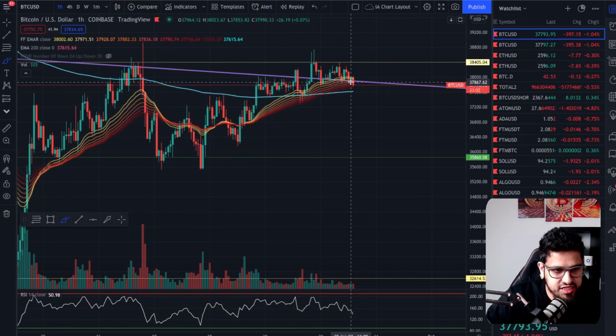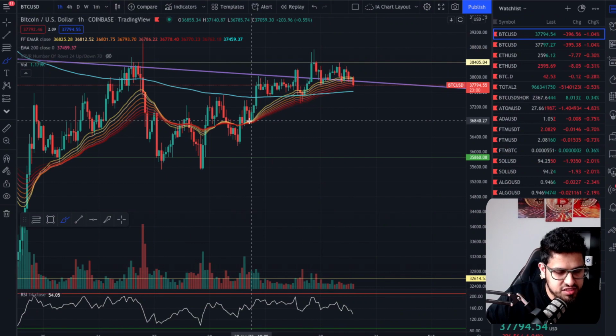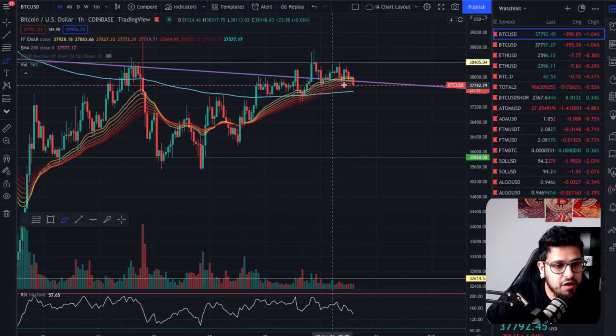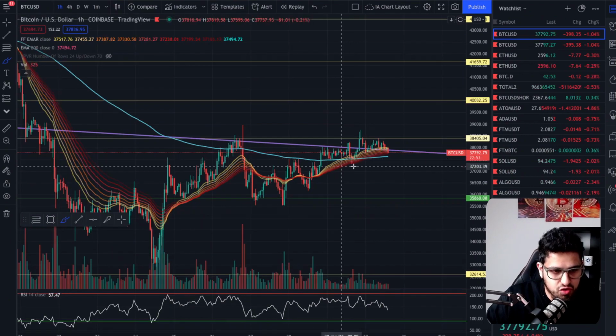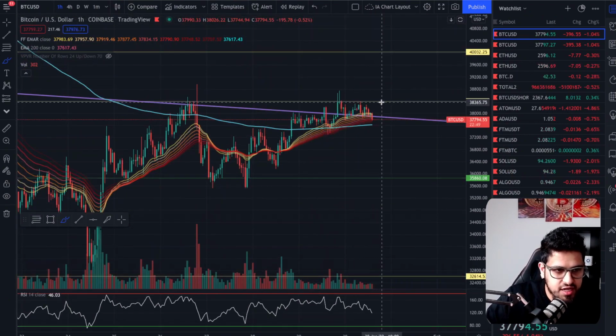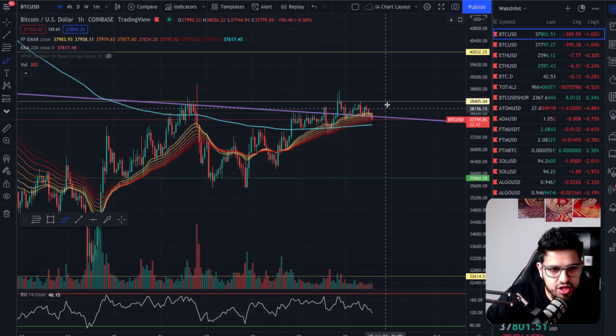And we ended up, as you can see here on the hourly, since we flipped here on the 28th of Jan, we've managed to stay above our EMA ribbon, which is good news. We're trying to get out of this rut and it's not going to happen overnight. And the important level which I said was we need to get above 38,405.